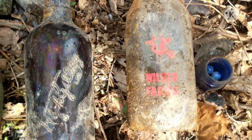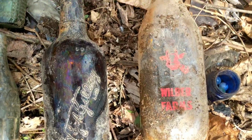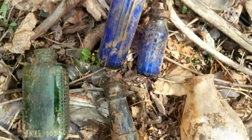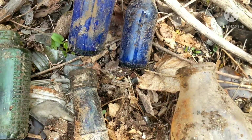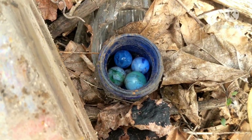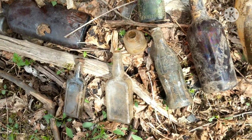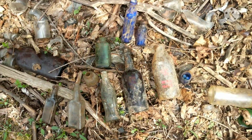This milk bottle here, it's an applied label. Wilbur Farms. I don't know if that's from the area. Could be from the US as well. Pretty cool though. Strap side cobalt blue. Bromo seltzer. Little Vicks container, and I managed 4 marbles. That's it today. But pretty cool either way. I'll probably stay for a little longer and see what else we can come up with.